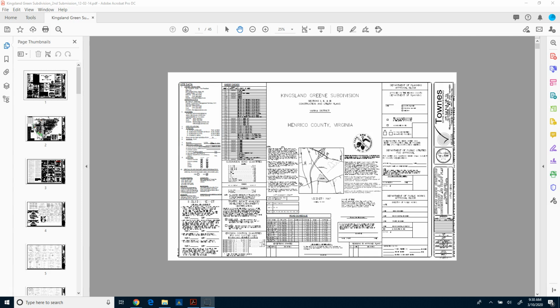But, again, my point is that every city, every town, every county, every state in the U.S. is going to have their own requirements and standards. So this gives you a basic look at a set of what I would call typical subdivision plans. And these are construction plans, as I said. So the information on this might be better than information on a set of design plans, right? So that's why those design plans typically will state not for construction.